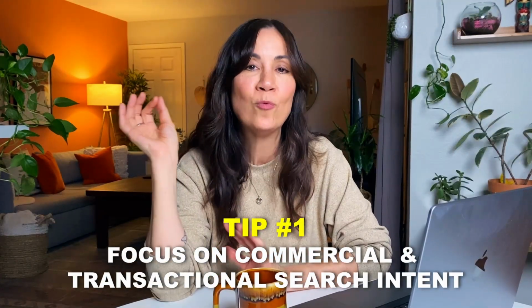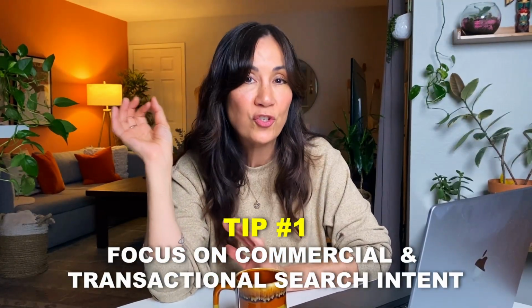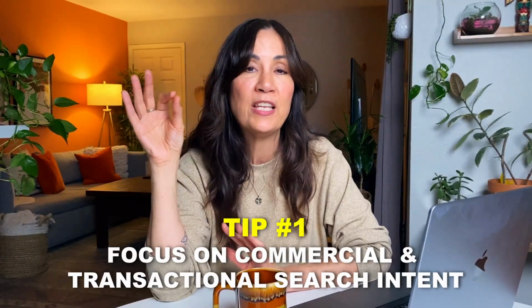All right, so here are a few tips on how you can adapt your SEO for AI. So number 1, I recommend focusing on content with commercial or transactional search intent, meaning searches that indicate people want to buy, rather than informational search intent. Because with informational search intent, the AI could probably answer those pretty easily.